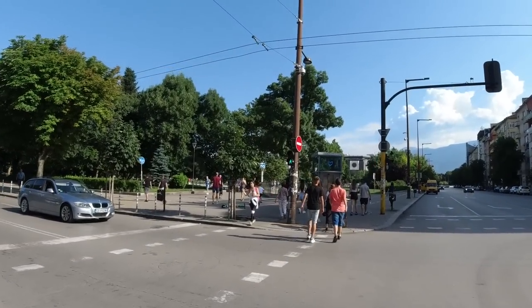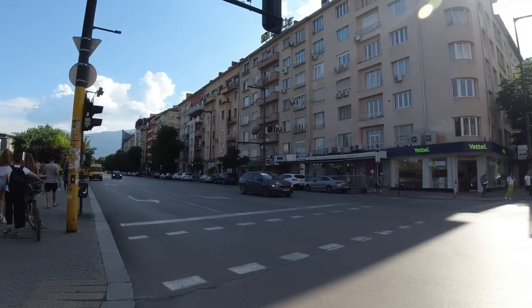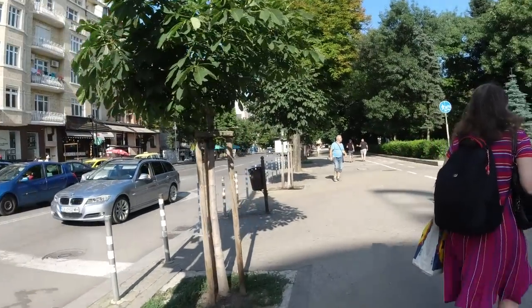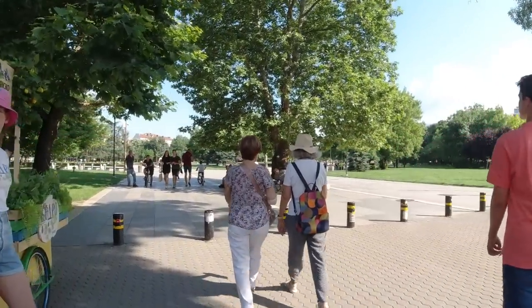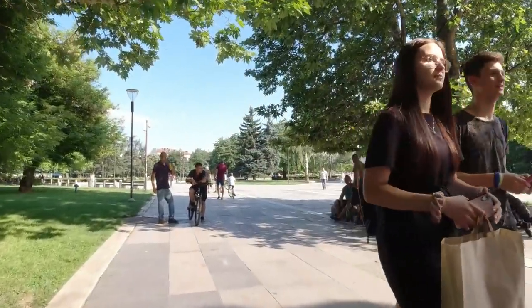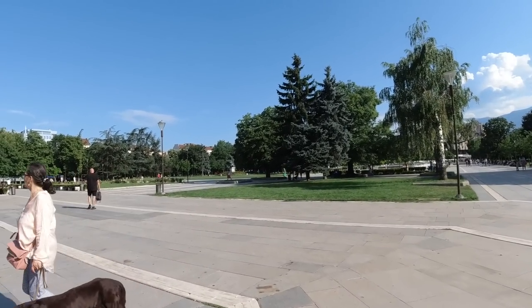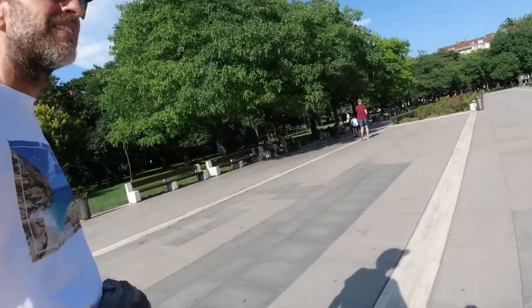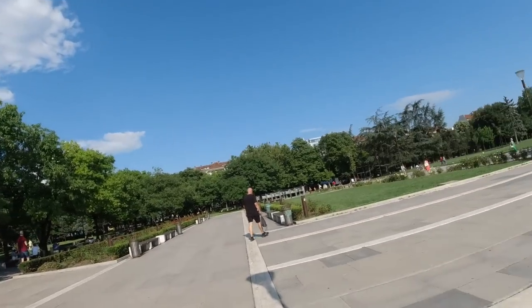Here it is. Really nice square here. Sort of a square and a park at the same time. What a scene. Summer is definitely happening.